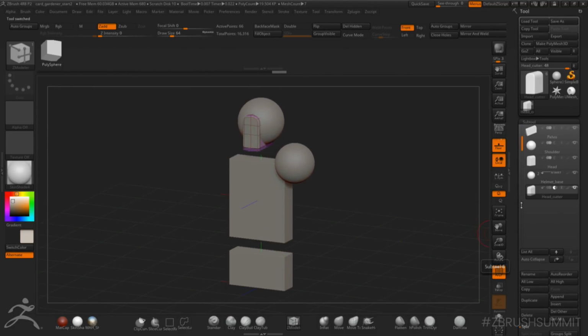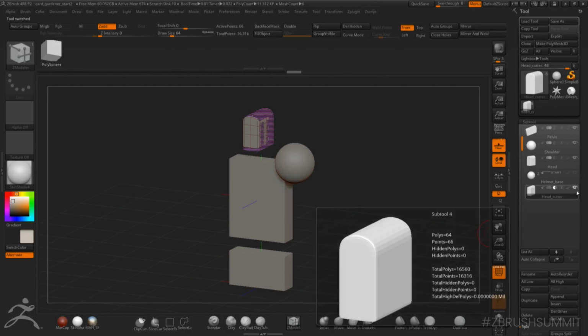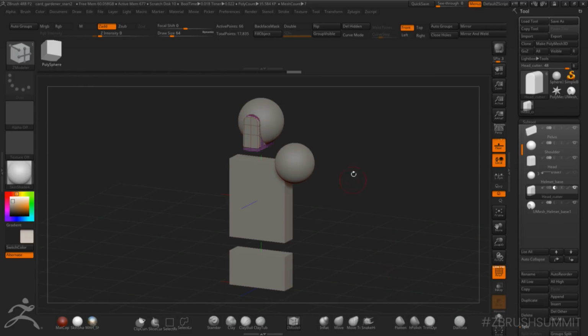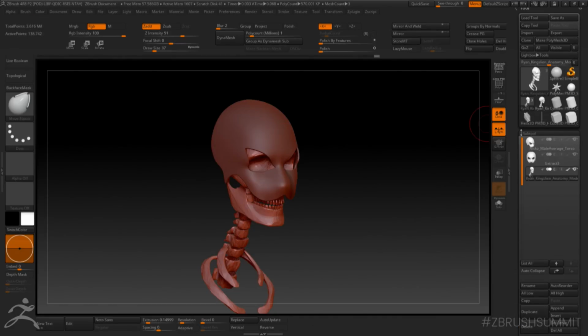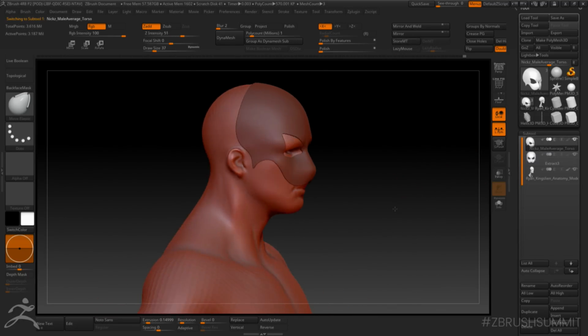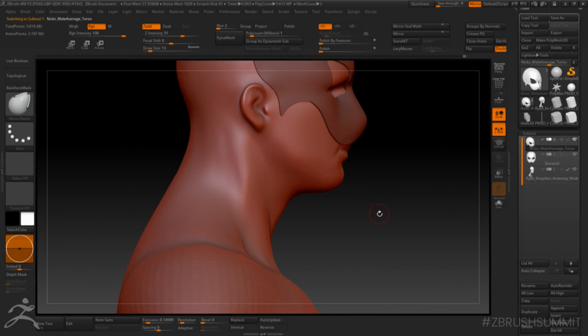The new live Boolean system inside of ZBrush 4R8. I think they can hear us, which is why he's like, let me show you what it is. We're going to go through some more of these here. We got 2 more hard surface screens, and then we'll pop back over to the organic side.